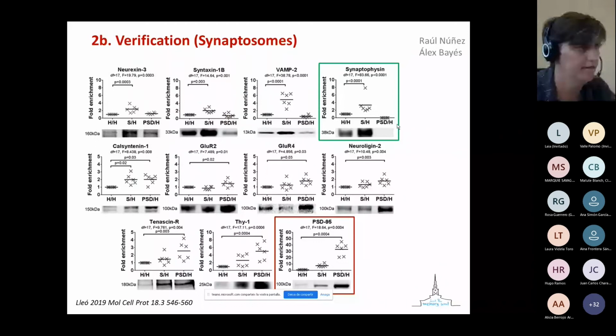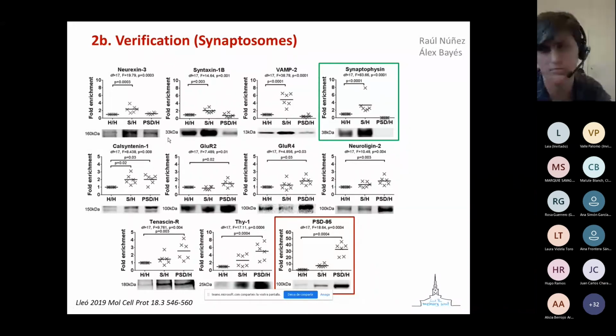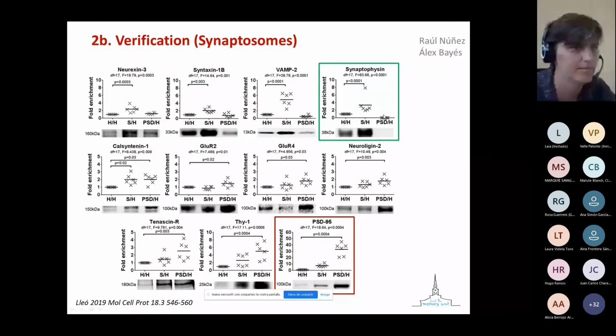And here you can see the Western blot band for each of our candidate synaptic proteins in the homogenate, synaptosome, and in the PSD. And then we calculated the enrichment of each protein in either the synaptosome compared to the homogenate, S over H, or the postsynaptic density over the homogenate, PSD over H. And you can see, for example, with the reference markers, synaptophysin was very enriched, nearly fourfold enriched in the synaptosome, but not in the postsynaptic density. This would be expected for a presynaptic protein. And PSD95 was enriched particularly in the postsynaptic fraction.